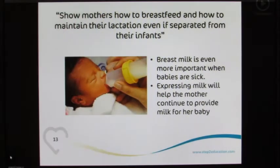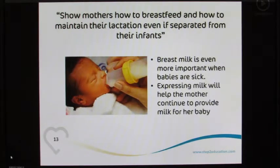Show mothers how to breastfeed and how to maintain their lactation even if separated from their infants. It's unfortunate, but sometimes a mother and her baby need to be separated for medical reasons. But even in these cases, baby should receive breast milk wherever possible. Expressing milk helps a mother to maintain her milk supply while separated from her baby.